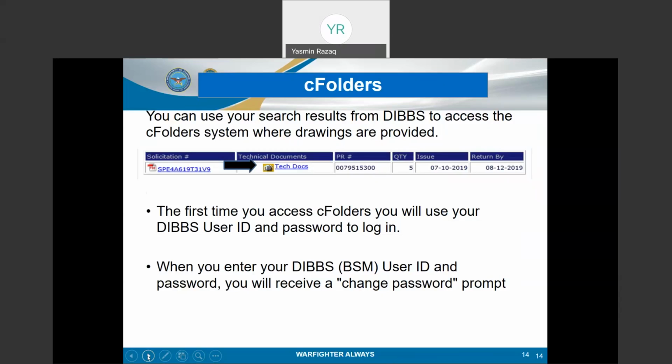The process can be lengthy. It has gotten more extensive over the last few years. So if you're interested in export control items and being able to view drawings for those and possibly manufacturing those, you need to start the process to get export control certified as soon as you can. Next slide.